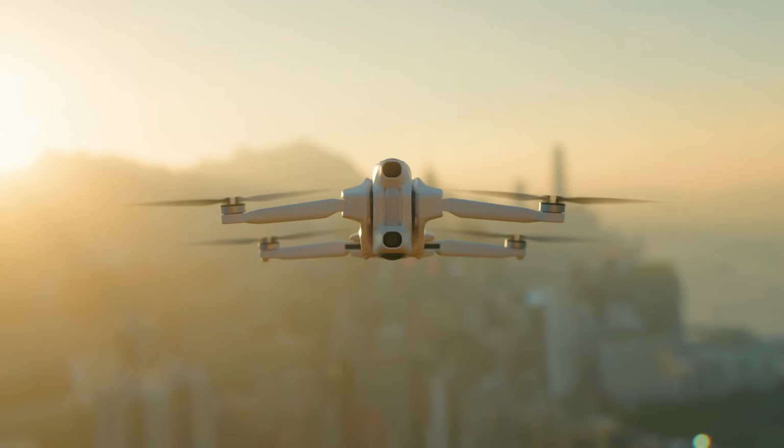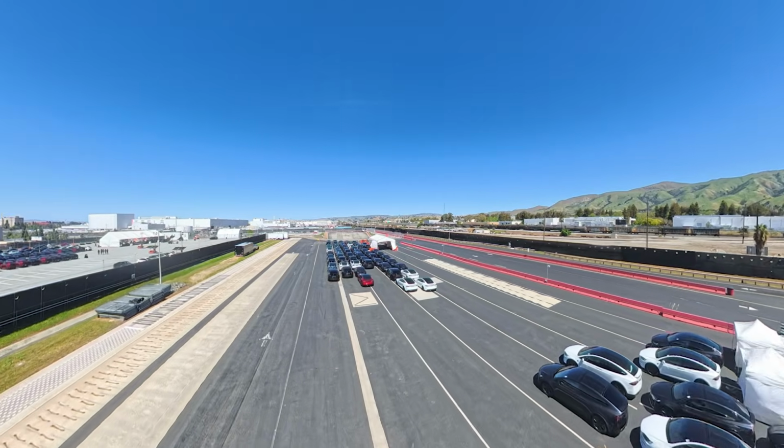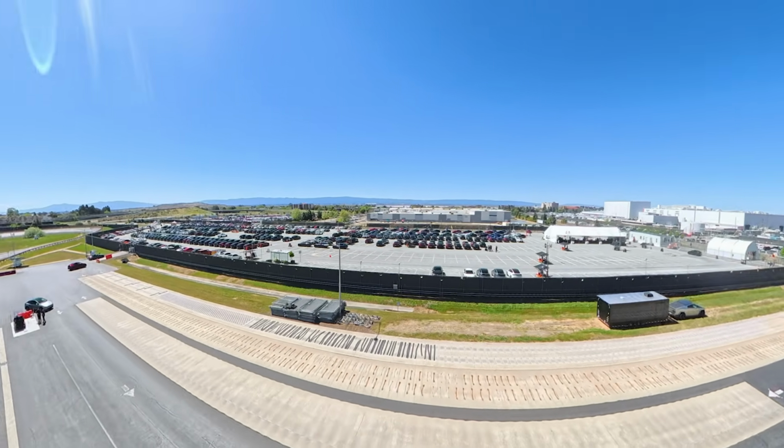What's up, everyone? Do I have a special treat for you today? With my drone, the Antigravity A1, I got full access to the back of the Tesla Fremont Factory. I was able to actually shoot the footage from the track itself, and man, was my mind blown.